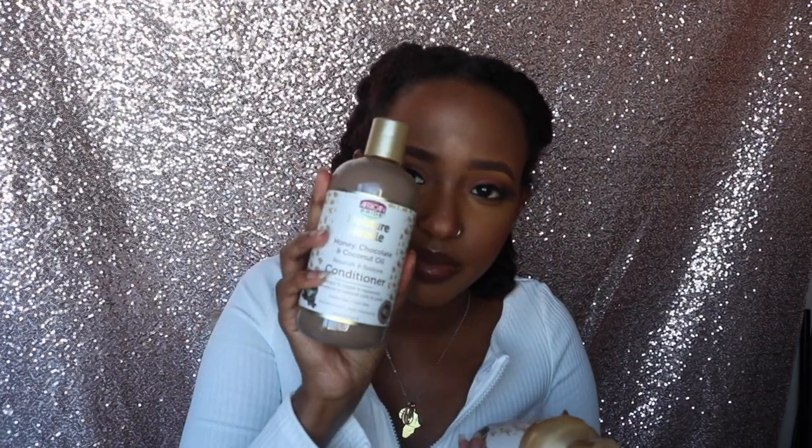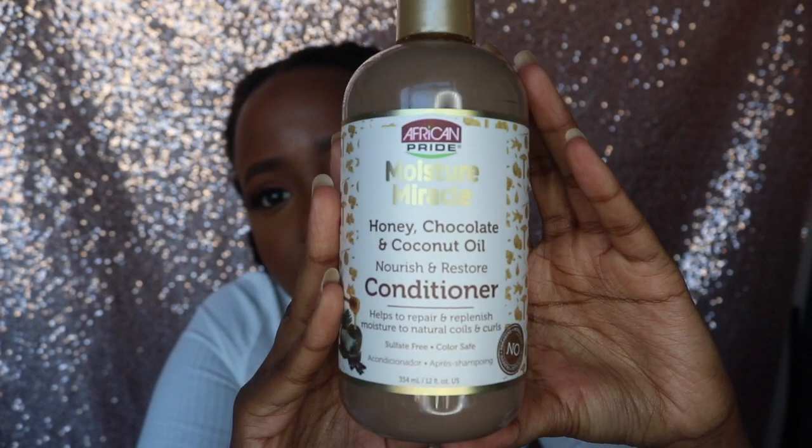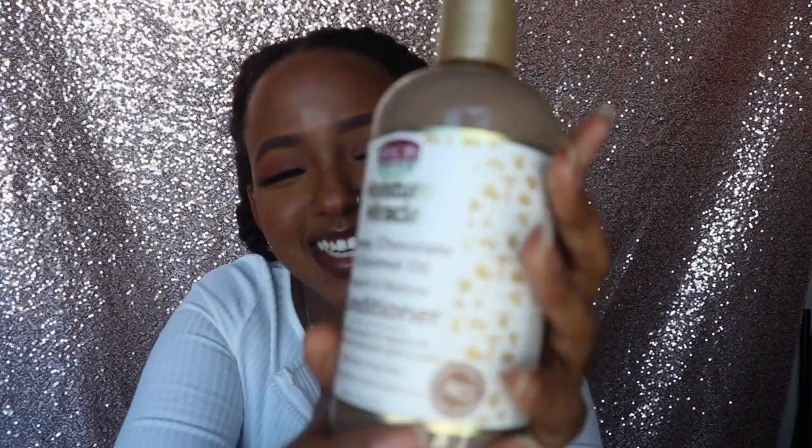I'm excited to use this, and it's got honey as well, so I know this will bring me moisture, because I suffer from dry hair. My hair always gets so dry, so I'm excited to try this. And it comes of course with the conditioner. So the conditioner, let me see, it's got honey, chocolate, and coconut oil.